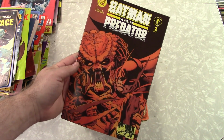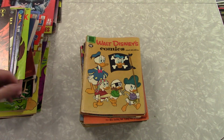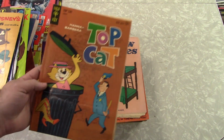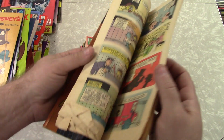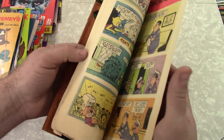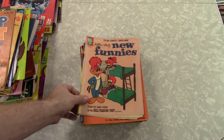That's a series that sells, and I don't get very many of them, and what it's doing in a Silver Age collection, I don't know. WDCS, that's 245. Top Cat, I do see them fairly regularly, but I never seem to get clean ones. Even in a collection like this, which is a little higher grade, there always seems to be something kind of messed up with them.